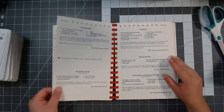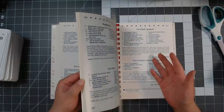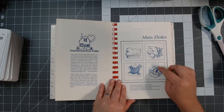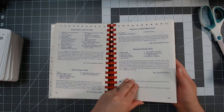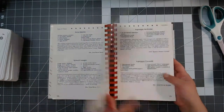Christmas wreaths. Look at that. I love me a blue text recipe book. Let me tell you, how cute is that little armadillo? I cannot. Look at these. Oh, so cute. I don't know. That's in your options. That is up to you.